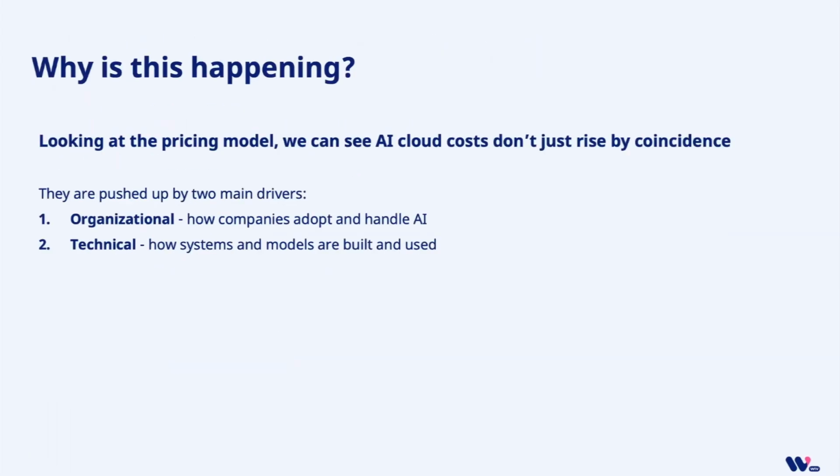So looking at this pricing model, we can see that this rise in AI cloud cost doesn't just happen by coincidence. And we can identify two main drivers that cause it. The first one is organizational, how companies adopt and handle AI. And the second one is technical, how systems and models are built and used. So let's cover them.